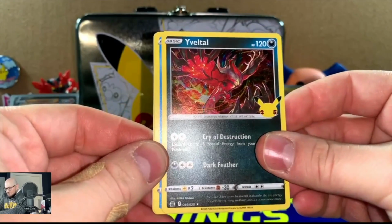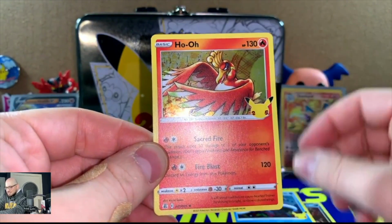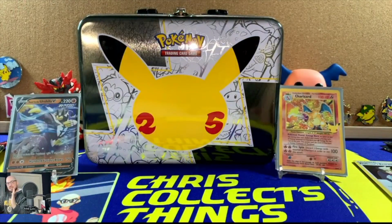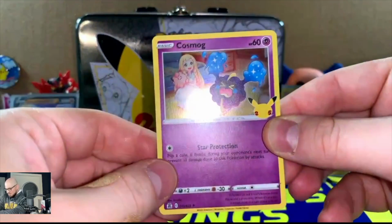All right, Yveltal. Kyogre. Watch me. Nope. Ho-Oh. Lunala, that's a dud pack right there. Again, shake that one off. There's the card for you guys. Enjoy. Cosmog, I hate you.